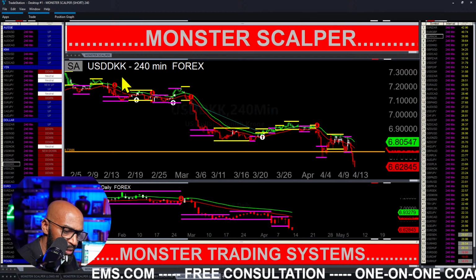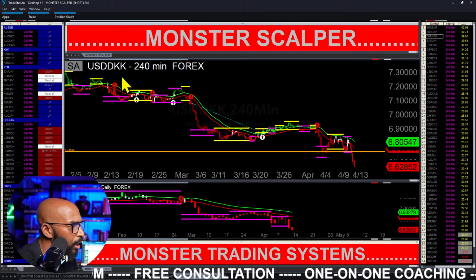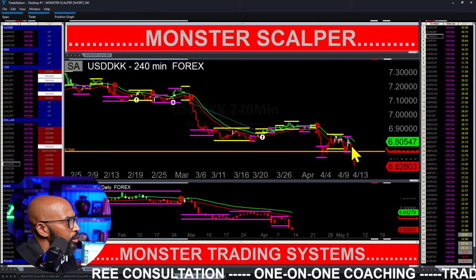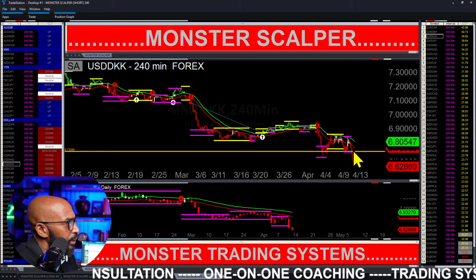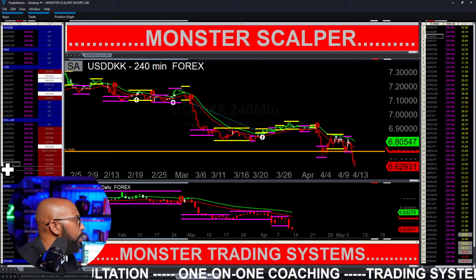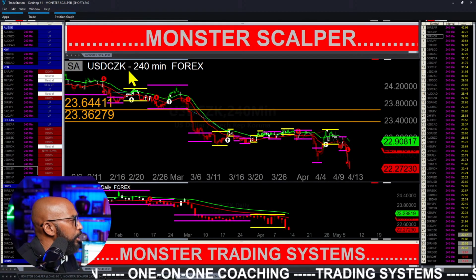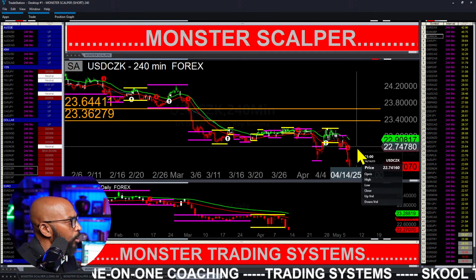USD DKK, short on the 240, okay? All right, so new sell short signal would come in right here. Sell short signal is here, but we're breaking support here, okay? All right. USD CZK, good selling here on.